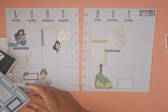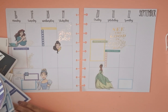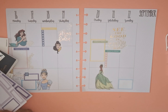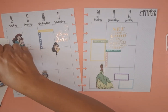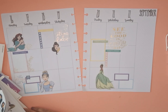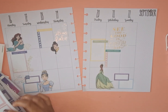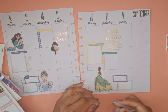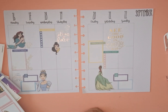Too close in color. So let's go with that's purple again. And then we'll grab a to-do flag. And we'll use right there like that.